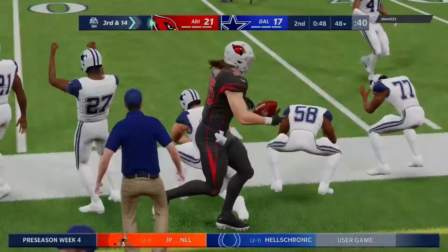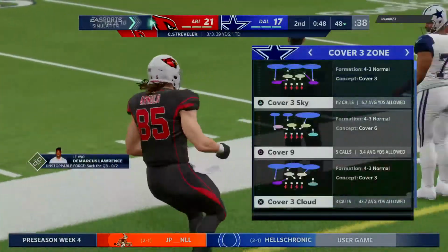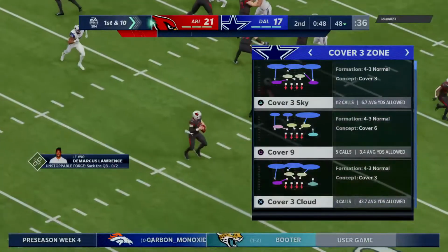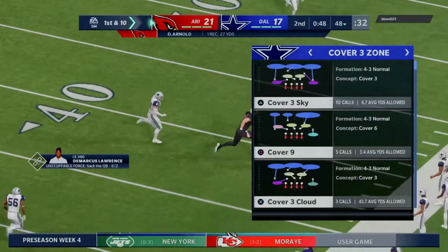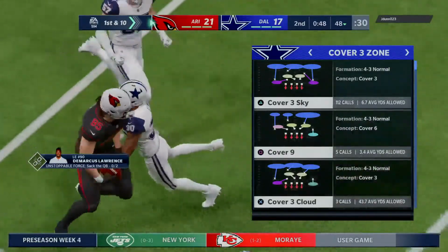That's caught. It's Dan Arnold, the tight end. And he'll be out of bounds, but able to get it up past the 45. Able to convert on 3rd and 14. A terrific play call.